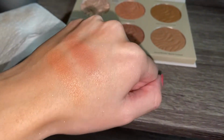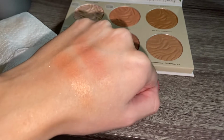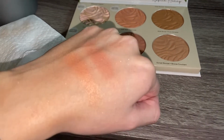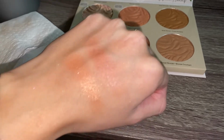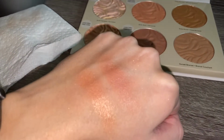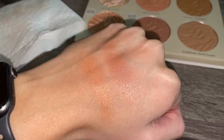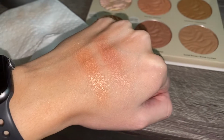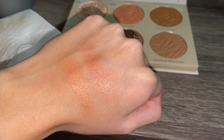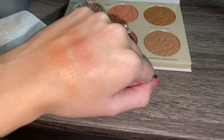Okay, with the flash on, here are the 2 blushes. As you can tell, they are kind of, I wouldn't say they're shimmery. You can see some of the flecks from the highlighter that I tried to wash off, but they kind of have a sheen to them. So the one on the left is Apricot, and the one on the right is Wildflower. I love these. I don't know if I wear them necessarily in the winter, but they're very beautiful. They just do kind of have a sheen to them. They are not a matte blush.